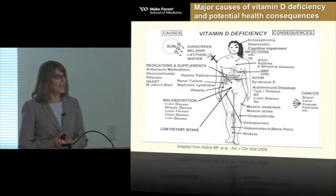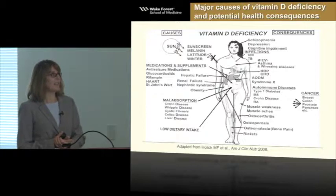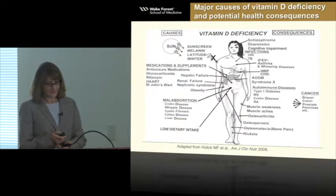vitamin D status. And then you have things like liver failure and kidney failure that can impair vitamin D status, as well as obesity. It's thought that in obese people, the vitamin D is sequestered in fat tissue, and that's why their vitamin D levels are low. And in general, we just have a very low dietary intake of vitamin D.